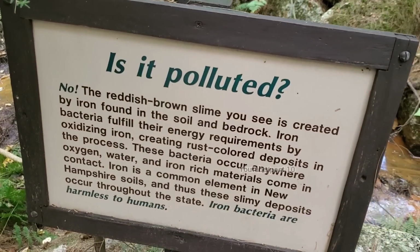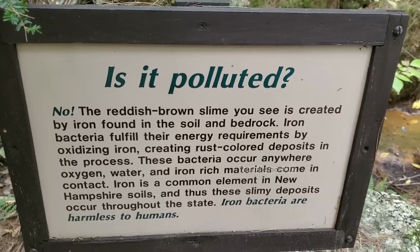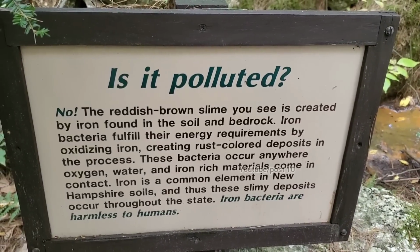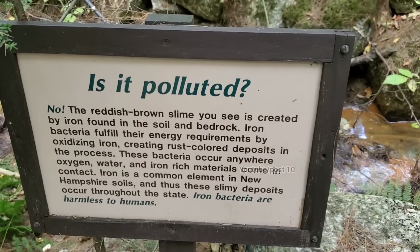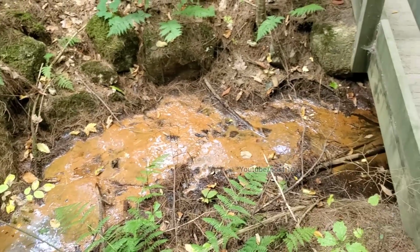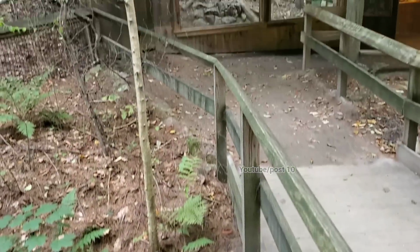Here's a little sign about it. For anyone who doubted me with that, a lot of people say it's disgusting. Honestly, if you live in New England, you're most likely drinking at least a little of that stuff in your water. 100% chance if you have a well without a softening unit. So cool. It's not just iron, it's also bacteria.